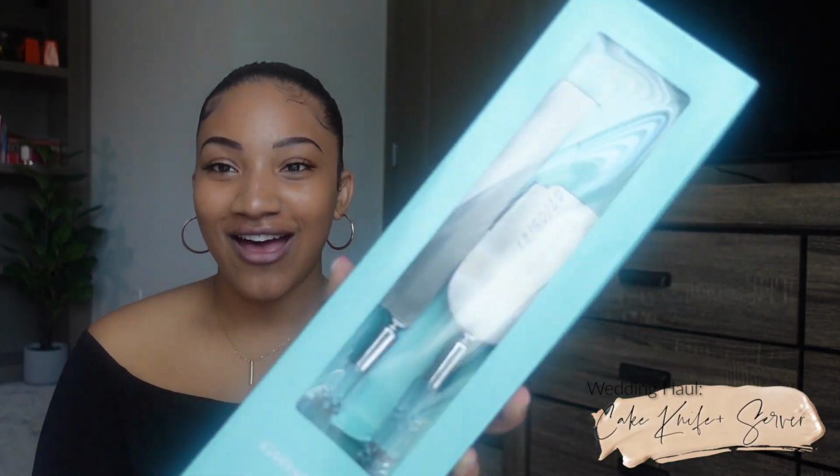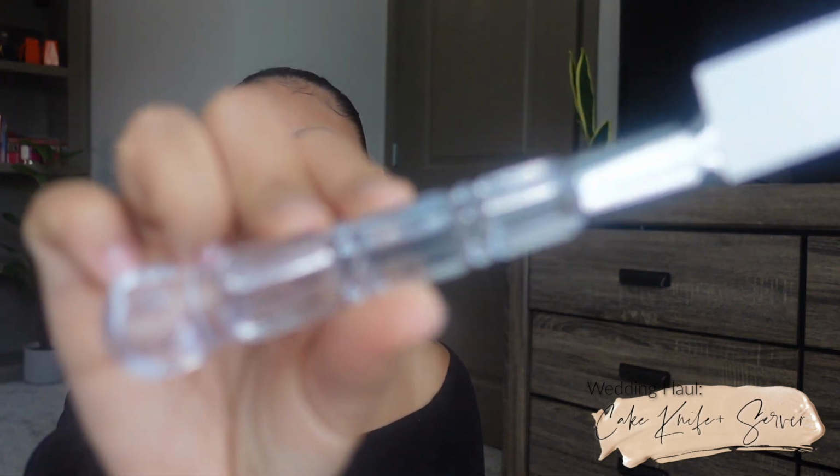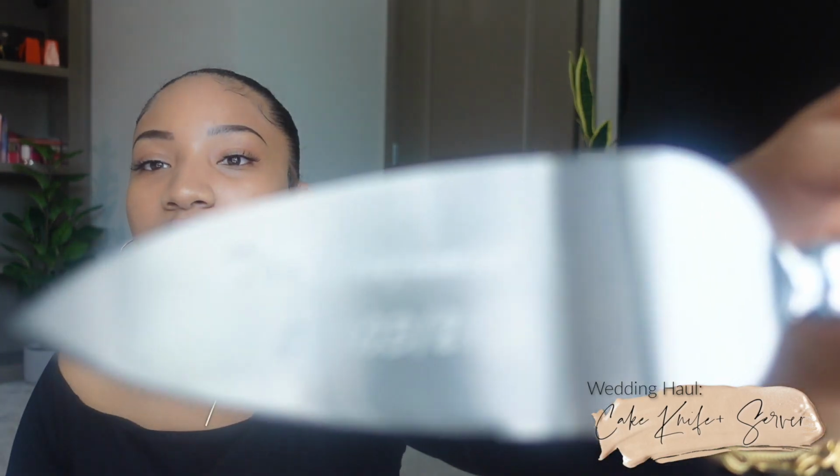All right, the next thing that I got is our cake knife and server. Also got this from Etsy. This is what it looks like. It has a very clear handle. They had some on there that had like ribbons, but I was just like, let's just keep it classic. And for all I know, this one will probably just be used to cut our little piece of cake. And then we got our little server, which says the Benjamins, July 3rd, 2021.